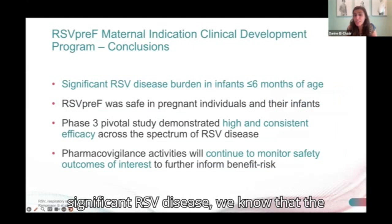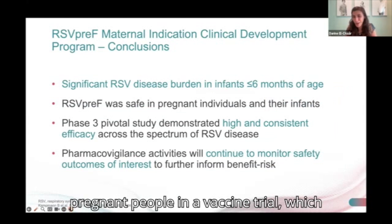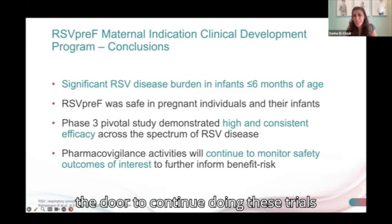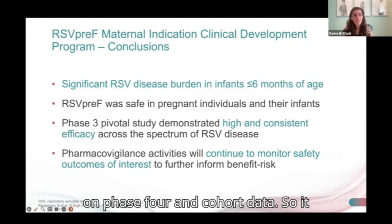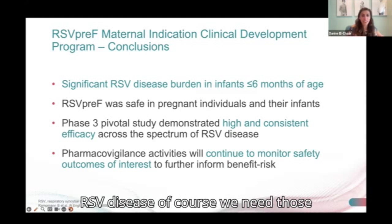We know that the vaccine in this randomized controlled trial is the first to include pregnant people in a vaccine trial, which is highly welcomed, and it's opened up the door to continue doing these trials initially on pregnant people and not rely on phase 4 and cohort data. So it shows high and consistent efficacy to reduce RSV disease.